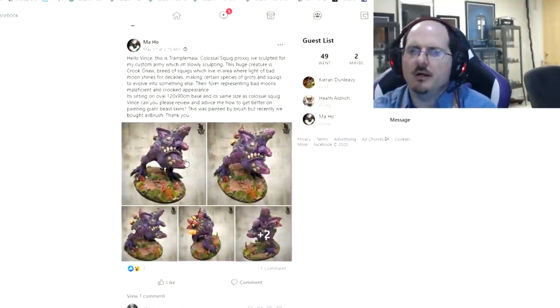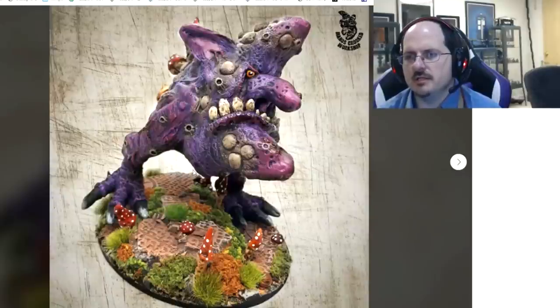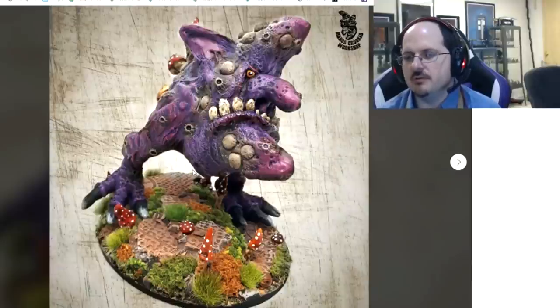Okay, Ma bringing us his Trample Maw, big old colossal squig proxy that he sculpted, which is super cool. Basically he's looking for how to get better on painting giant beast skin. Yeah, it's tough, especially with something like this. So my best advice is, you mentioned you just got an airbrush. My answer is come back to me after you're with your airbrush, because it's going to completely change how you paint stuff like this. I mean, it's just going to have a huge effect.